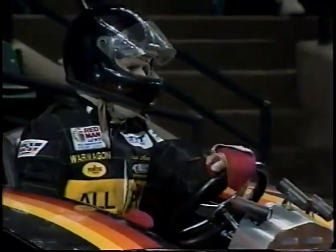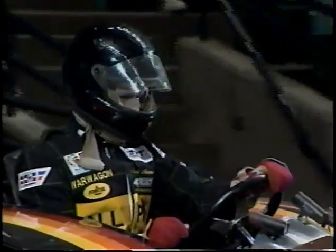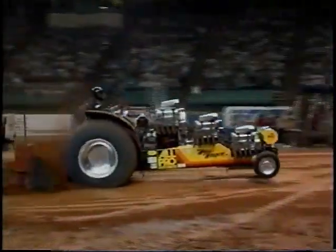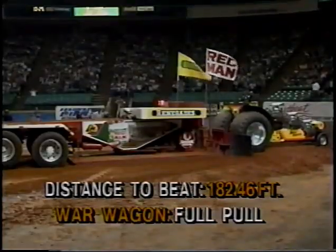Well, let's see what this former drag racer and 10-time points champion in North Carolina can do. Paul Norman and the All-Pro War Wagon. Comes out and does a little stutter step on the start line. He moved the throttle and backed and moved it again, and it really worked for him. Look at this, Richard. He's bombing it out the other end. An awesome display of power. Paul Norman has got our first full pull of the night.